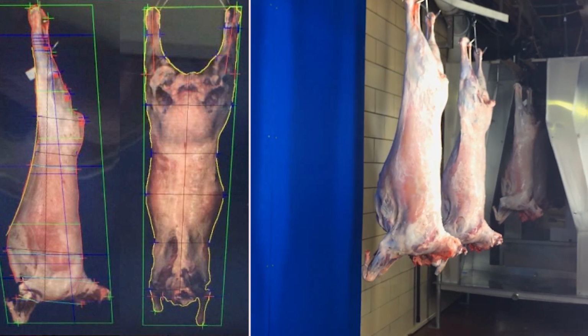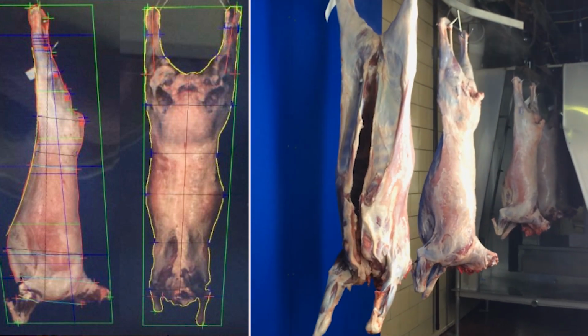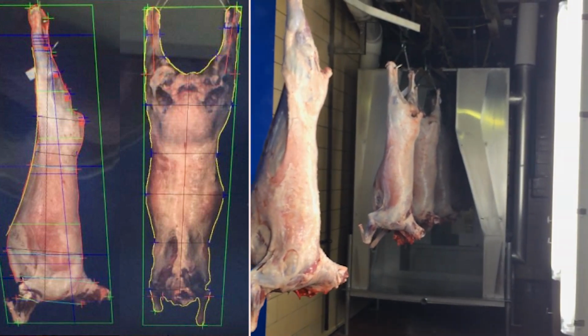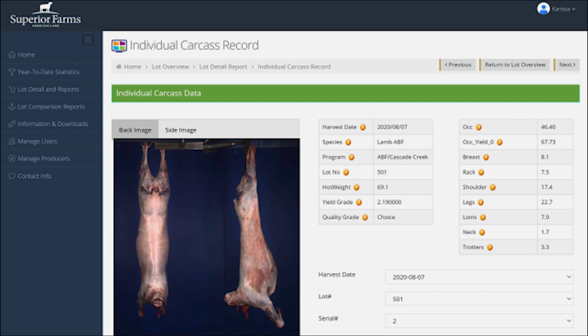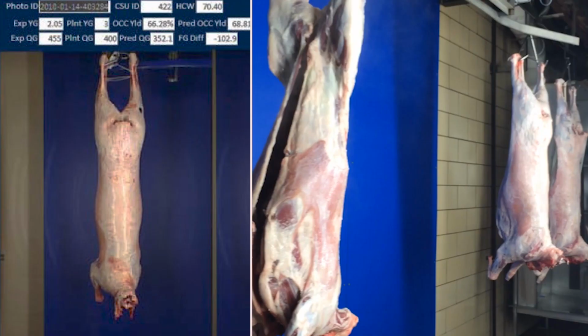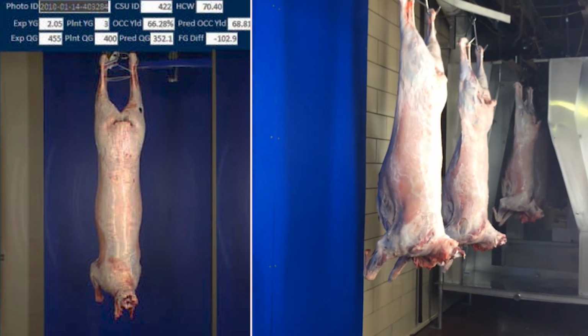Instrument or camera-augmented USDA grading is being incorporated in limited large lamb processing facilities. The camera grading system determines and assigns a yield and quality grade, as well as expected cut yields and overall cutability percentage. Ovine carcass cutability, or OCC, is an estimated percentage of closely trimmed retail cuts and considers muscularity and trimness of the carcass. OCC is the top right value, and predicted lamb primal cutout yields are listed below on the producer portal image.